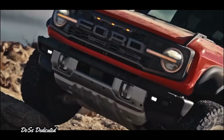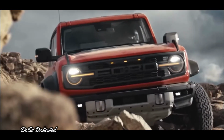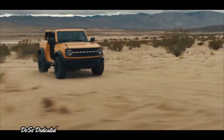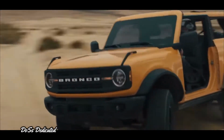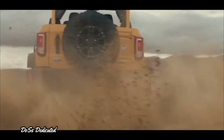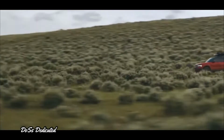The incredibly efficient 10-speed automatic transmission that's already in the regular Bronco will be available in the Bronco Raptor. Obviously, it's ready to tow 4,500 pounds. And of course, your suspension is beefed up as well in case you want to take your off-road journey at faster, higher speeds and not have to worry about too many shocks blowing out.